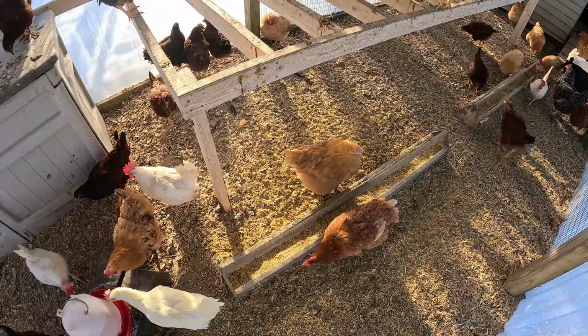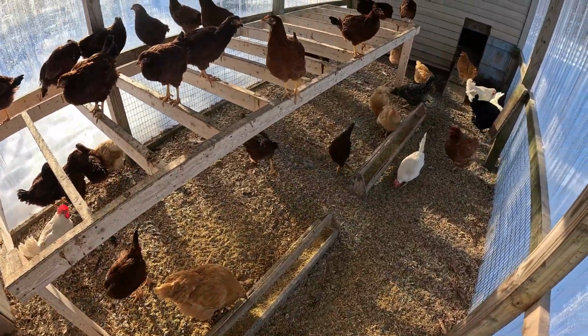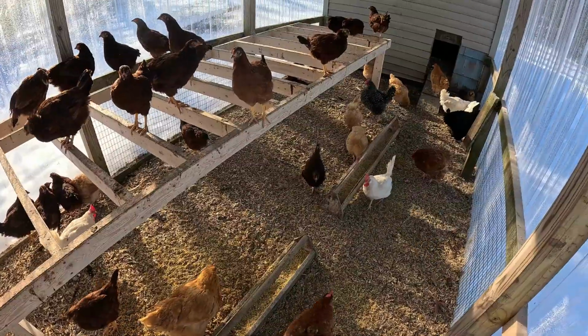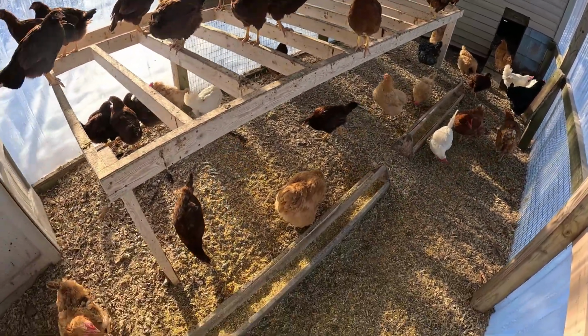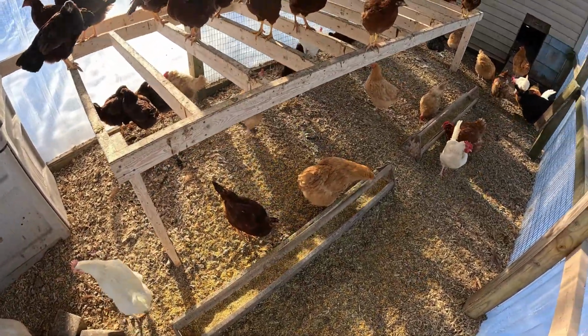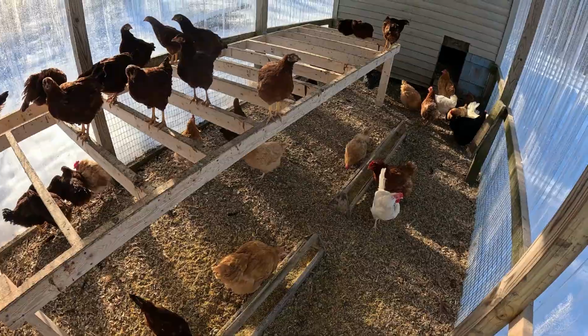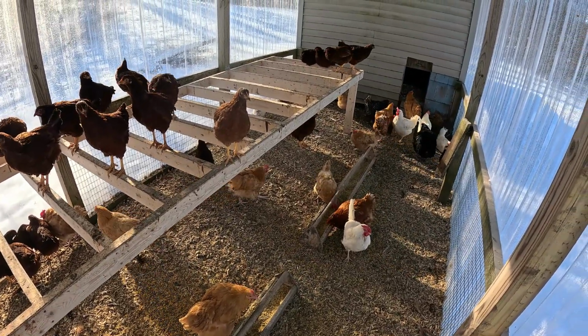Feeding for the ladies has pretty well stayed the same. No changes there. I come out first thing in the morning before I head off to drive school bus and put down their morning ration of feed. And then in the evening, after I get home from my afternoon bus run, I'll come down, check things out, and if they need a little bit more feed, then I'll give them some. But usually that's the process every day, so nothing new there.